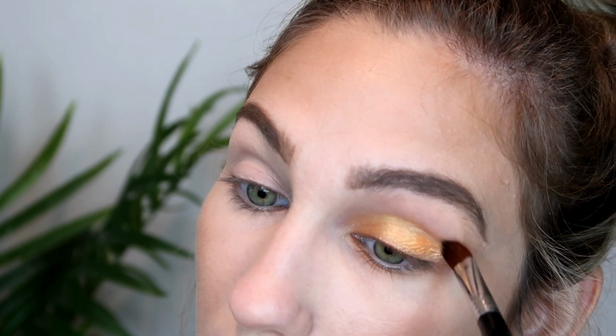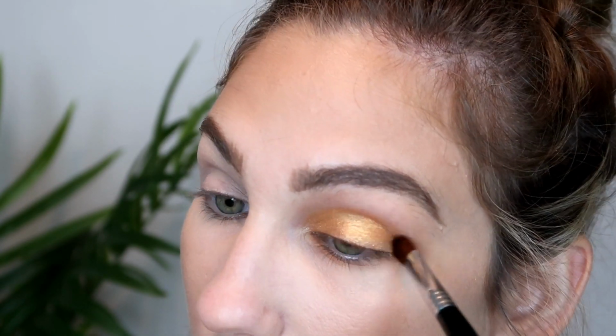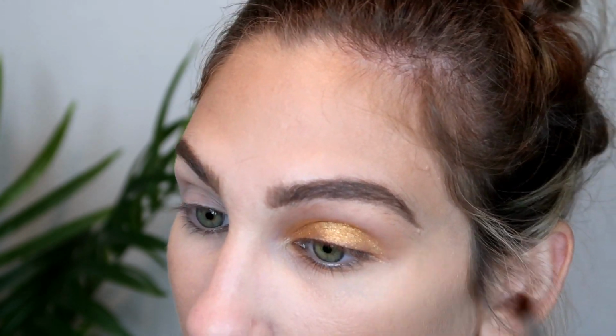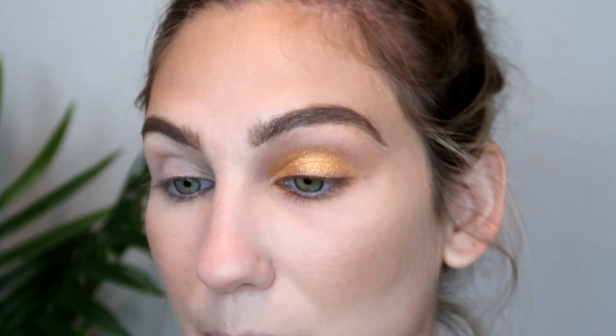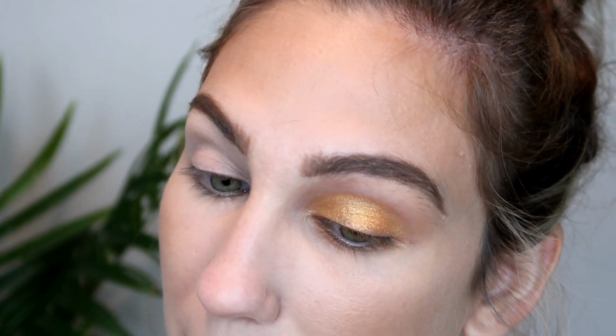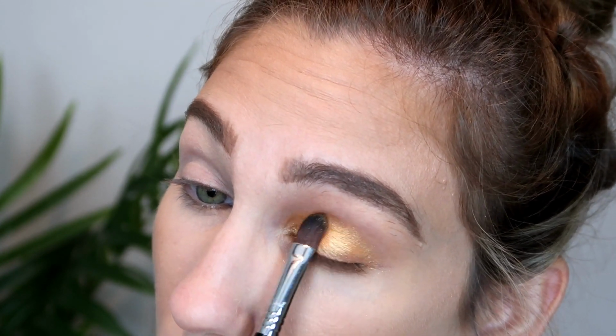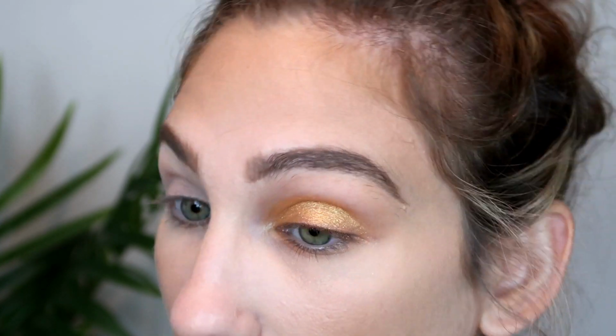Again, I get very impressed with the Colourpop metallics, because if you're not someone who likes to spray or dampen your brush, you really don't have to. In some eyeshadow palettes, shimmers and metallics just don't show up if you don't use a damp brush, but Colourpop's does.